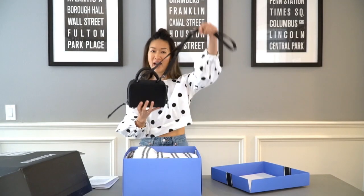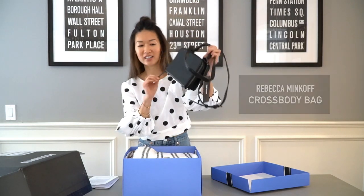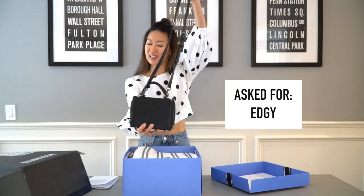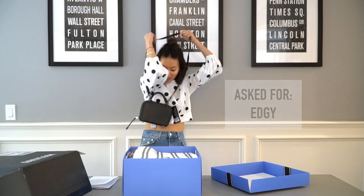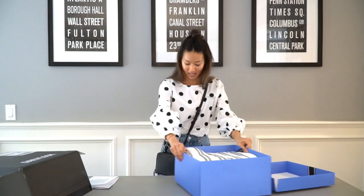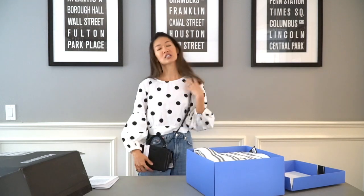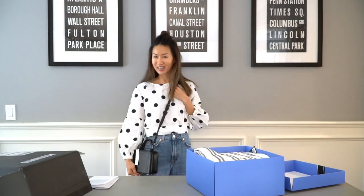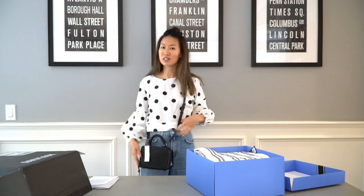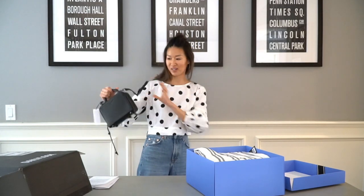Cute, adorable bag. This is from Rebecca Minkoff. I don't know if you can tell, it's edgy, which is something I also asked for. Definitely like how you can see how it wears. I like the mini size, it's perfect for summer. I do like mini bags. They're just easy and crossbody because you have your hands free. So this is super cute, definitely a keeper.